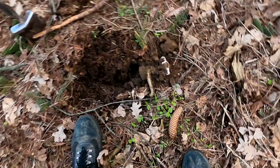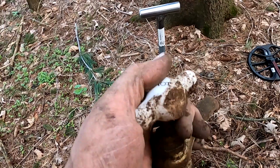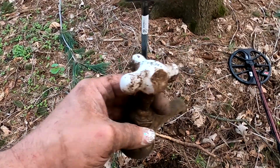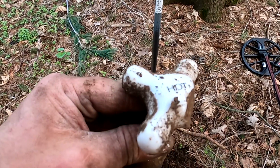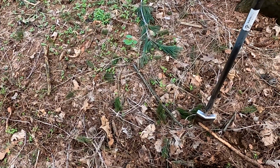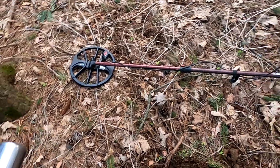Last find of the day. I found everything but the kitchen sink. Yeah, it looked like the sink lost the hot side, and that looks to be broken off. Maybe that's why they got rid of it, but I don't know. Pretty cool relic. It'd be a shame to get rid of that for brass.